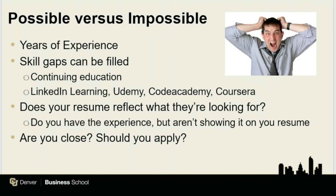The second thing are skill gaps. That's obvious. If, as we saw before, there are a lot of specific things on there that you don't have, but you still want to do the role, I think that there are ways to get knowledge in those areas. More ways now than there ever have before. First is continuing education, and some things you really do have to go back to school for.